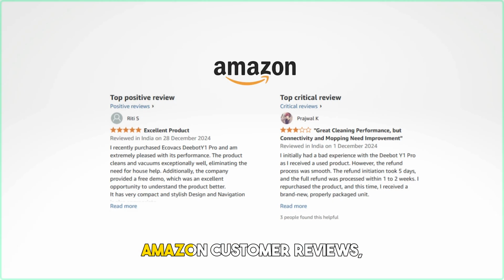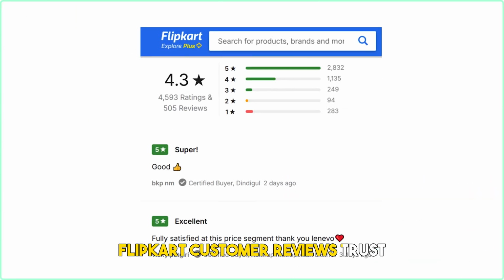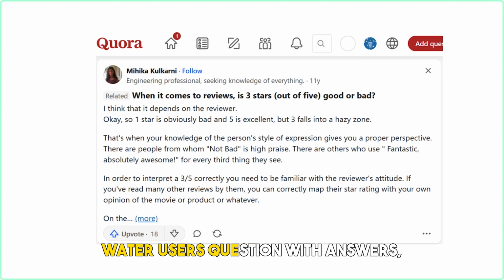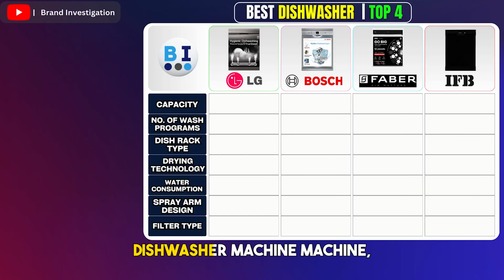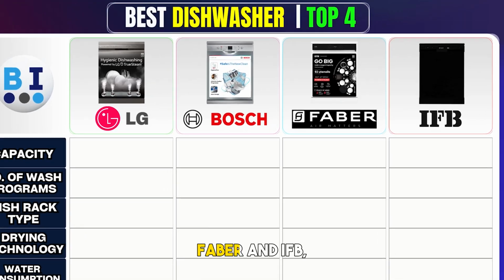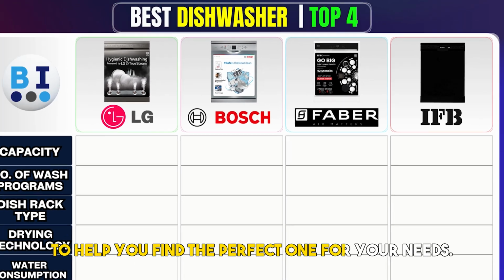Trusted platforms like Amazon customer reviews, Flipkart customer reviews, Trustpilot user ratings, Quora users' questions with answers, and Walmart ratings and reviews. We're comparing the best dishwasher machines LG, Bosch, Faber and IFB to help you find the perfect one for your needs.